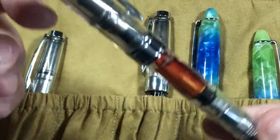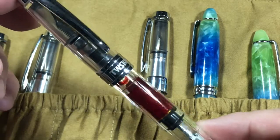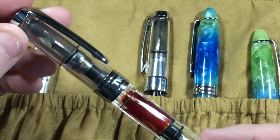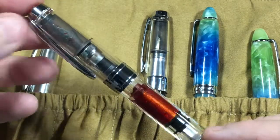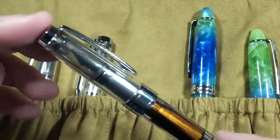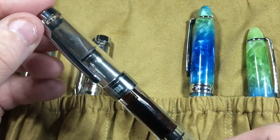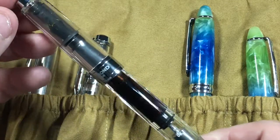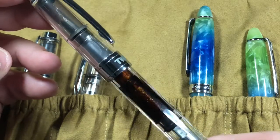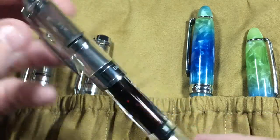This one has pink glitz, and you can see all the glitter there in the TWSBI. All of these TWSBIs have a 1.5mm stub on them. And then this one is the chocolate brown version, or the cocoa Shimmertastic. Yeah, you can just see the gold glitter there. There you go. Just stunning.